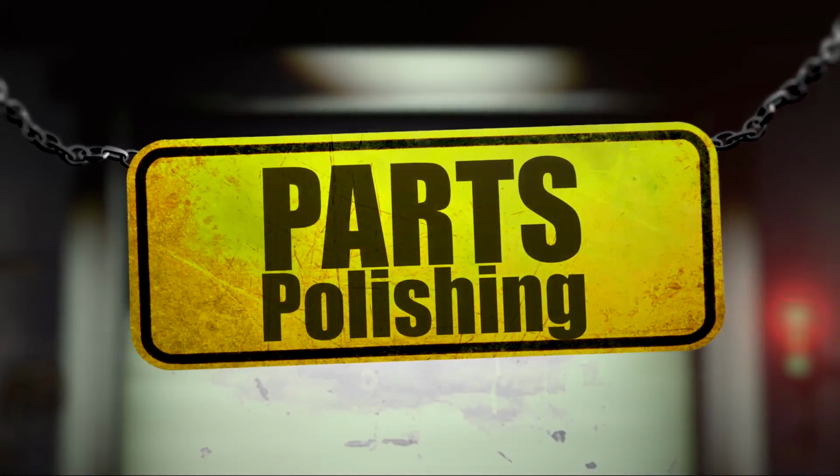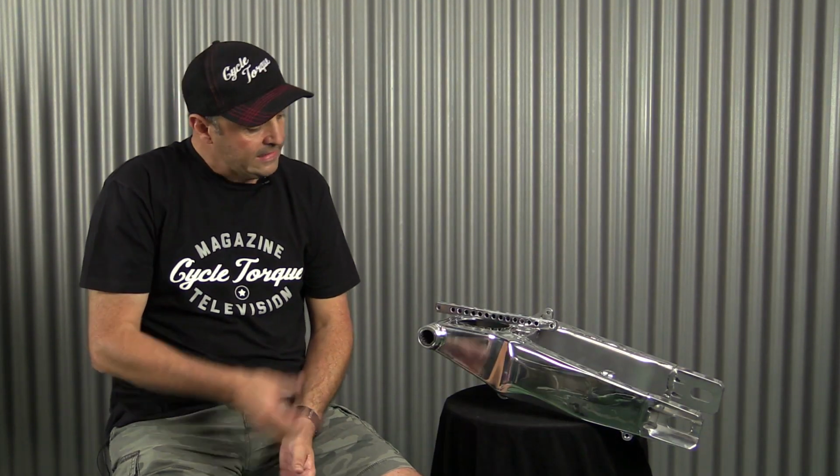Now, my product pick of the week is more a service than a product. Now, this swing arm belongs to a 1989 Yamaha FZR 1000. My friend Stuart and I are building this into a Period 6 road racing bike, a historic road racing bike. And we decided to get it cleaned up for the bike. The bike is going to be built to quite a high level.